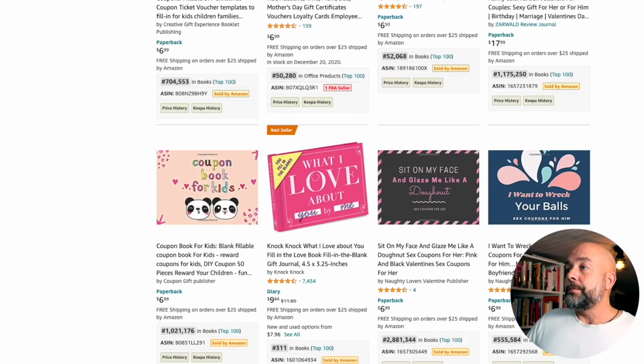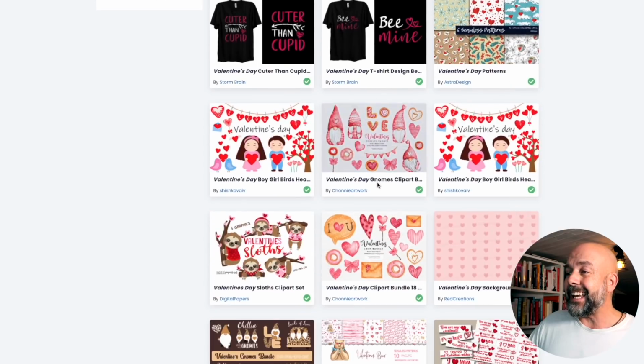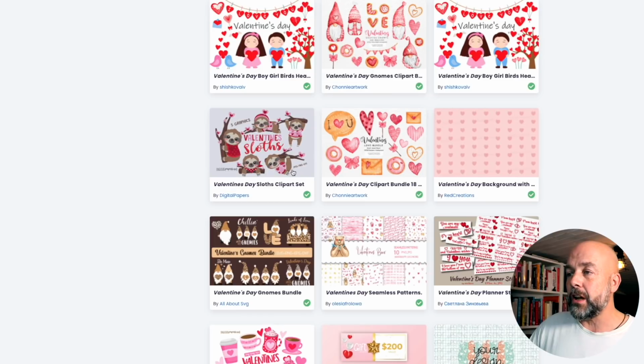Okay, so that's given us a good idea. So in terms of the graphics, again, Creative Fabrica's good. Just put in Valentine's Day and you've got all these different types of graphics. Again, you can bring up suggestions for niches, because I've just seen this one here, Valentine's Day sloths. So you could do a Valentine's Day book for sloth lovers, or unicorn lovers, or mermaid lovers, that type of thing. And that's where we come on to the keywords and niching down a bit.